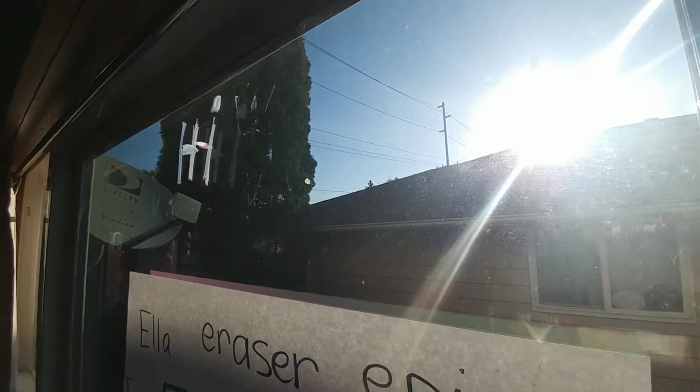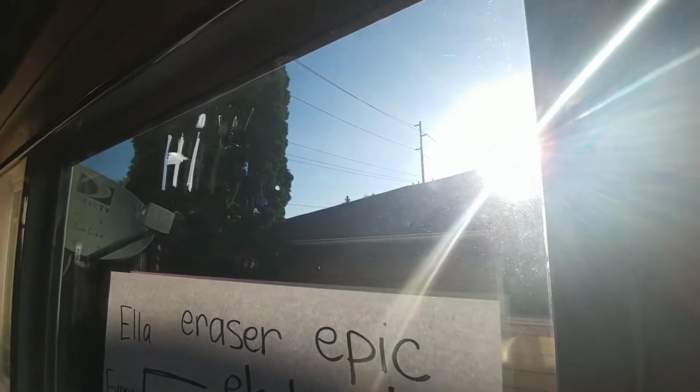What do you see out there? Do you see blue sky or white sky? What do you see? I see a lot of sun. It is a sunny day. Come on over, let's do our graph.